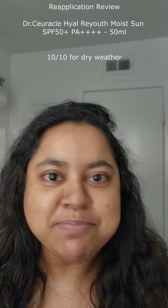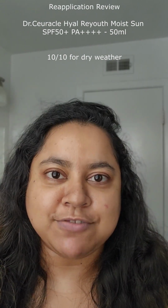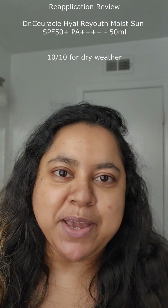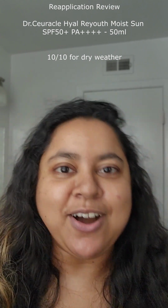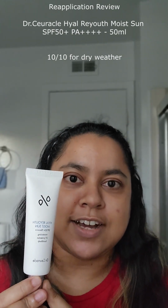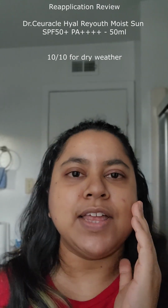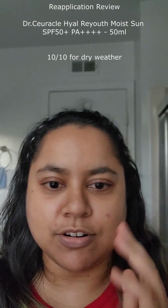Upon reapplication, my face doesn't feel oily or greasy. Let's see how it dries down and what happens after 3 or 4 hours. Will it make my face greasy or oily or will it give me a natural finish? 5 hours later. So here I am after 5 hours of reapplication of Dr. Ceuracle sunscreen. I do not feel any greasiness or oiliness.